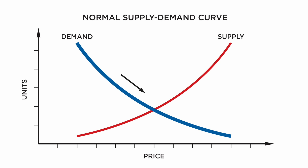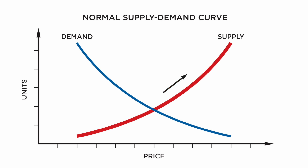In a normal commodity, as the price rises, demand falls, because consumers have less of an incentive to consume. And supply grows, because producers have more of an incentive to produce. The intersection between these two curves is the point in which supply equals demand, and the market is in balance. Under normal conditions, this is the price we expect the market to reach. This kind of market tends to self-regulate.